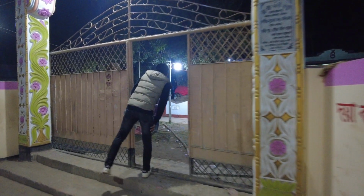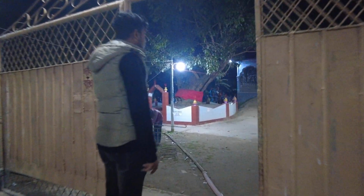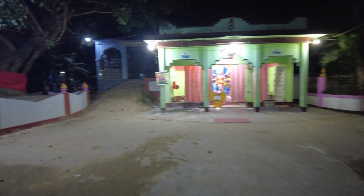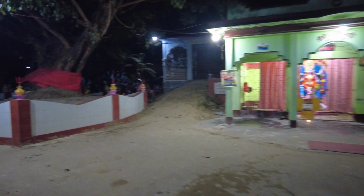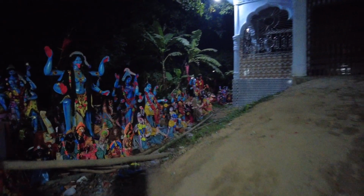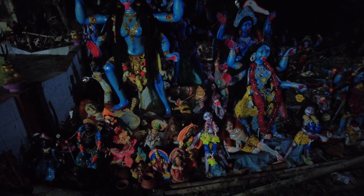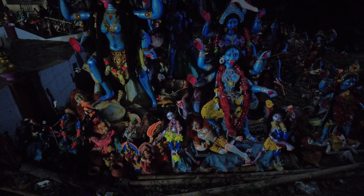And here's another interesting spot which we're going to have a closer look in. And this looks like where they make the local Hindu deities. So we'll get a closer look at that. So as I said before, I'm not too familiar with the religion of Hinduism, but you have to admire the artwork which goes into creating these masterpieces.